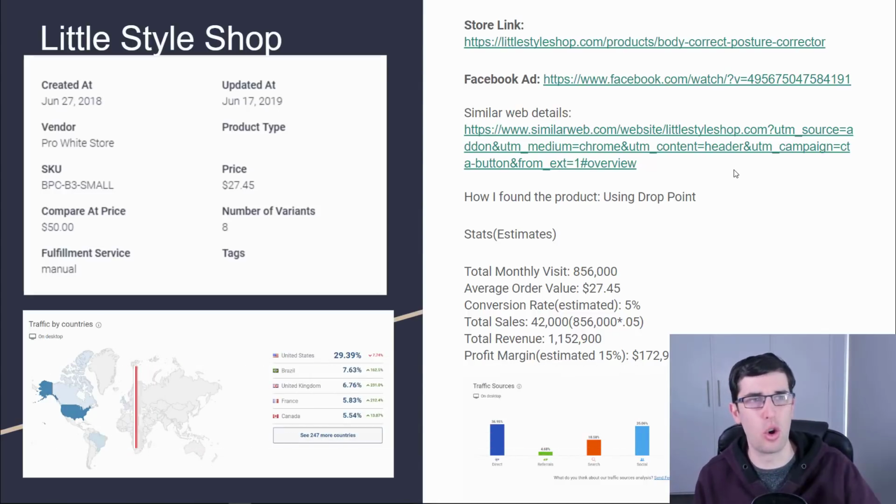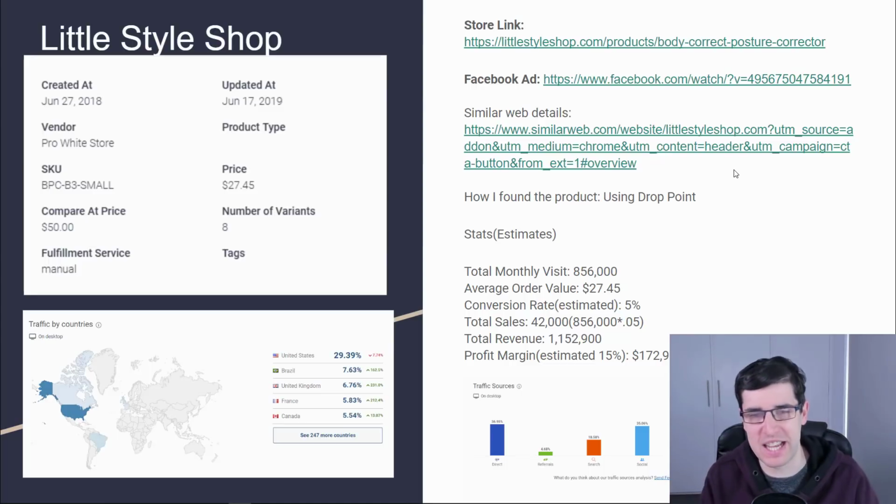The store is called Little Style Shop. I'm sure many of you have actually seen this. Upon investigating it, it'll become pretty obvious down the line. But for those who haven't, I wanted to add the info here. Here's the store link, the Facebook ad, the SimilarWeb details, which is a free Chrome extension. If you're not using that, I highly recommend using it.